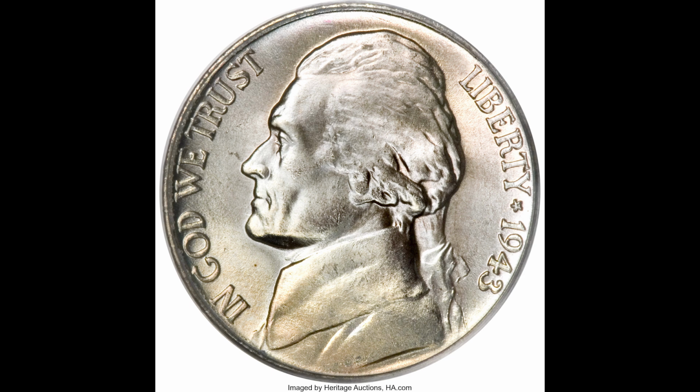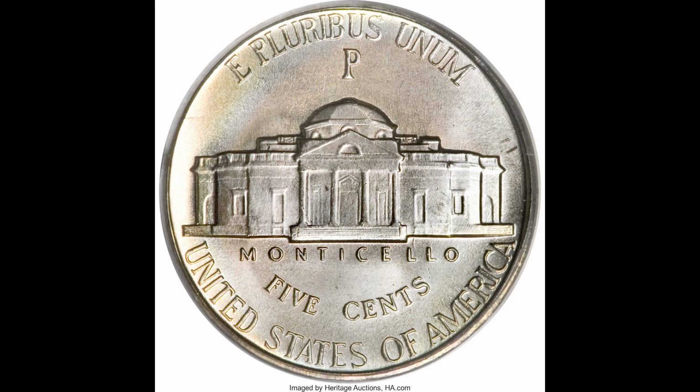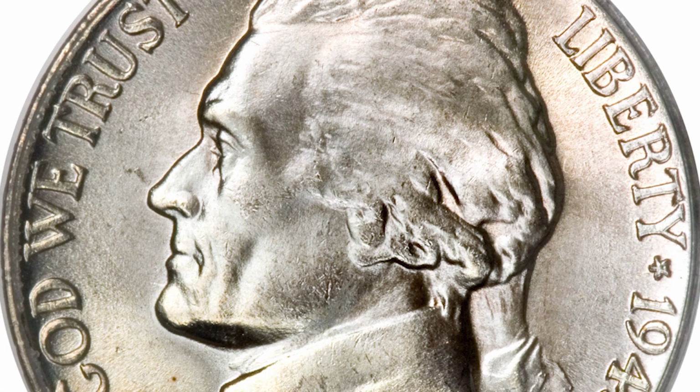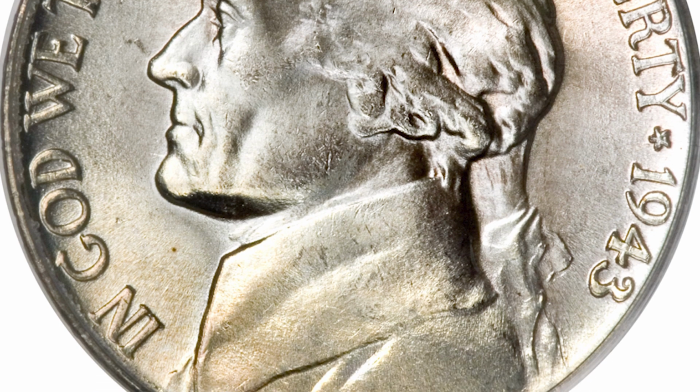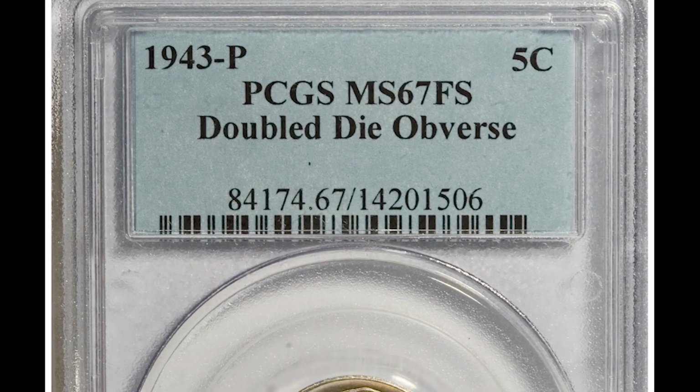Here we have a 1943 P Jefferson Nickel graded by PCGS, a mint state 67, full steps on the back, and a double die obverse. Obverse meaning the front of the coin. If anyone ever says reverse, that means the back of the coin. So double die is when during the minting process the die came down and struck the coin twice. Depending on how dramatic and drastic this doubling is will depend on how much the coin is worth in a collector's eyes. That in combination with the extremely high grade of MS67, and it has the full steps on the back like I was saying before, this coin sold for $11,500.